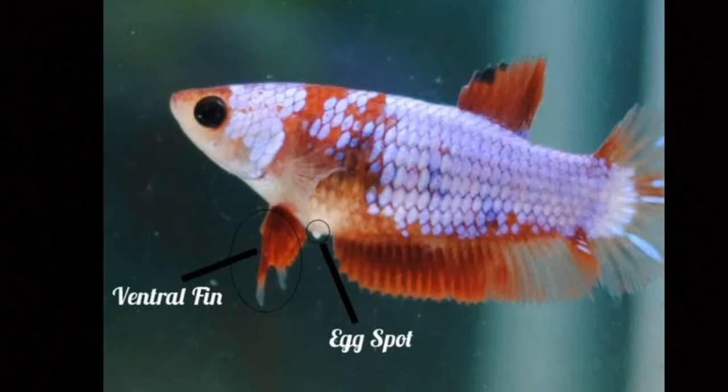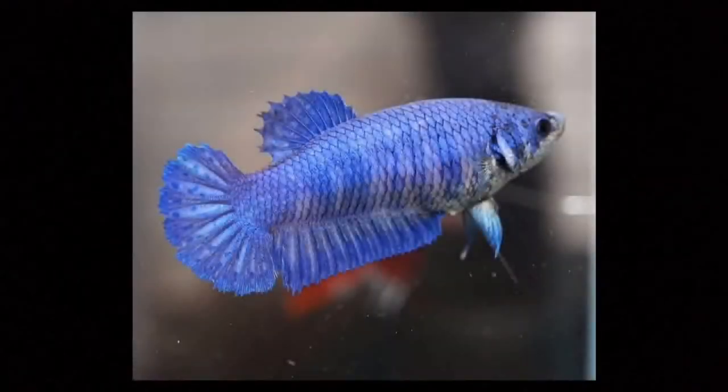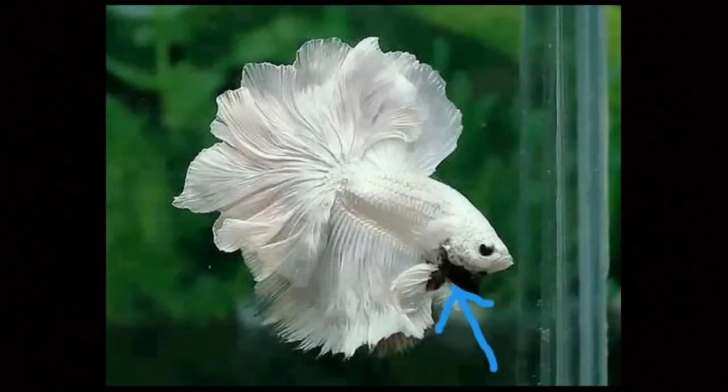Egg spot. Mature females display an egg spot between the ventral and anal fins. This is actually the ovipositor, which is used to lay the eggs. Males rarely show an egg spot. Vertical stripes. Female bettas will display vertical stripes on their body when they are ready to mate or stressed, while males do not.